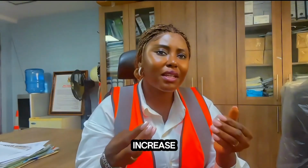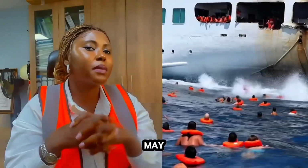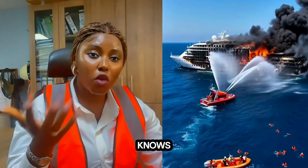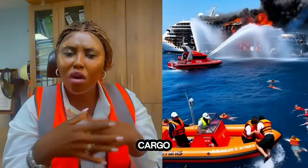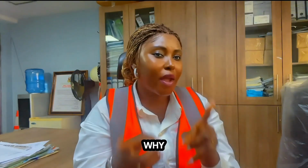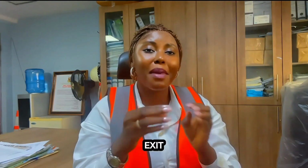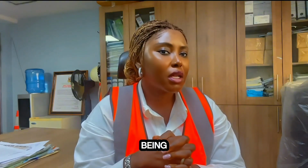Fourth, increased risks of injuries and fatality. Now, in case there's any situation, it may lead to, if there's a trip and then someone falls across the sea and nobody knows and nobody's aware, or a person is hit by a cargo or something. These are some of the hazards of cluttered deck, and that is why your deck should always be clear and free of encumbrances. Your emergency exits should always be clear so that in case of emergency, everyone will be able to escape freely without being obstructed.